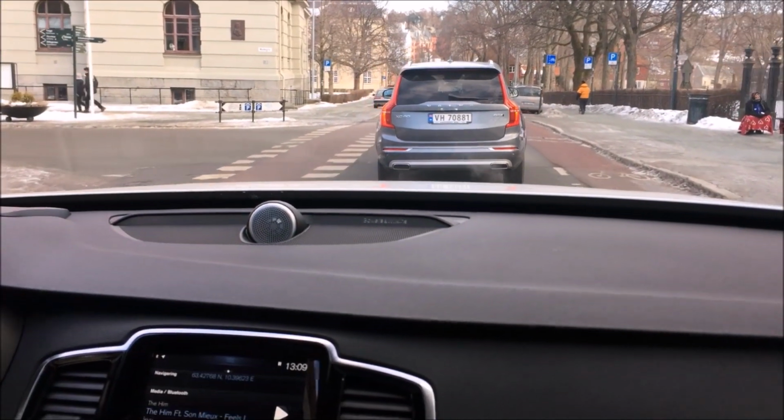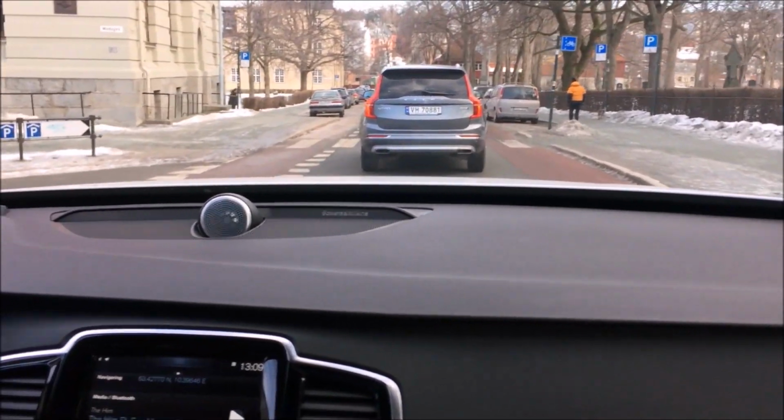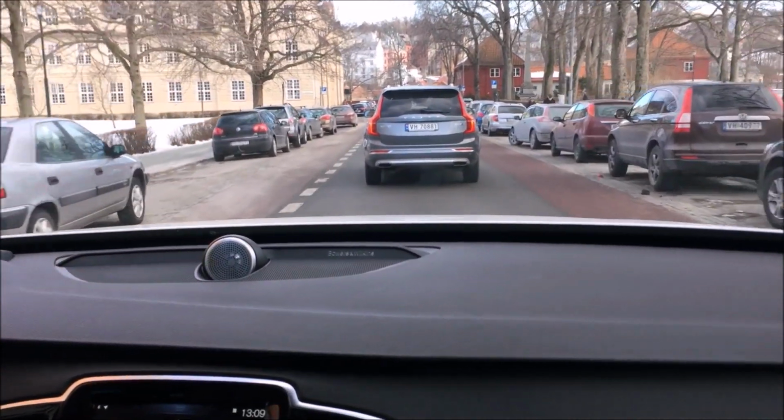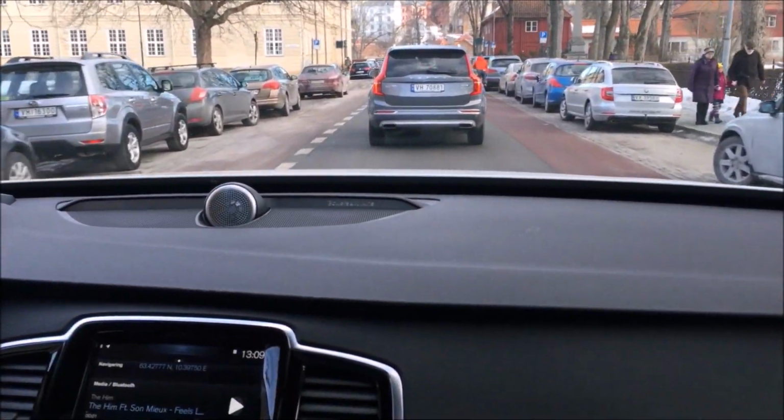This XC90 is a D4. D4 means diesel. This is not available in all markets. For example, in the US, you guys don't get this car. In Canada, you don't get this car. But in Europe and a lot of Asian markets, probably the most popular option is the diesel. And this is the D4, which is a 2-liter diesel, a twin turbo unit with 190 brake horsepower and 400 Newton meters of torque, if I'm not mistaken.